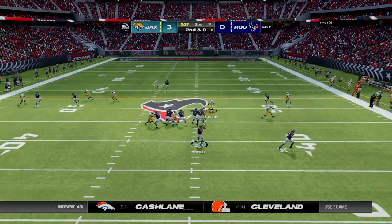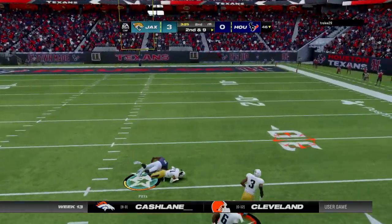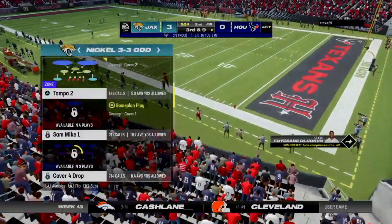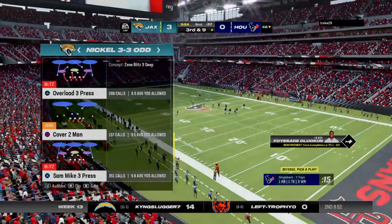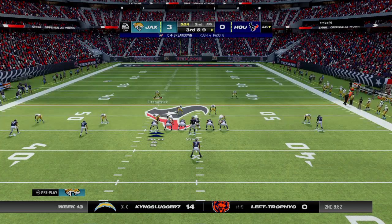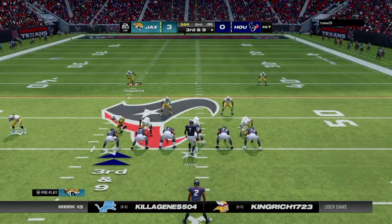Here's Stroud. And that'll be incomplete. Took a pretty good shot as he tried to pull that one in. Couldn't hang on, 3rd down. They'll come to the line here needing 9 yards to pick up the first.